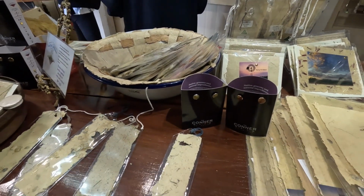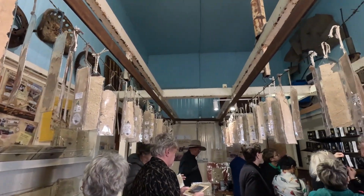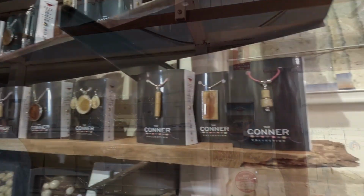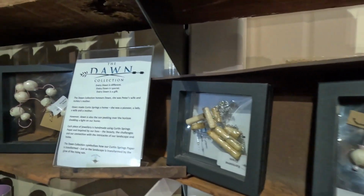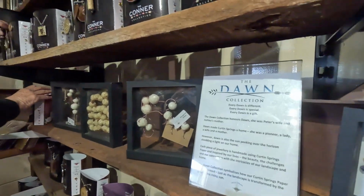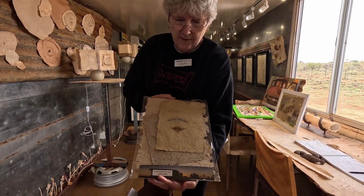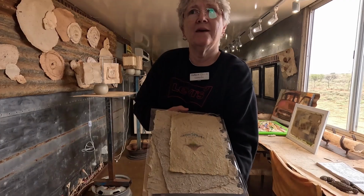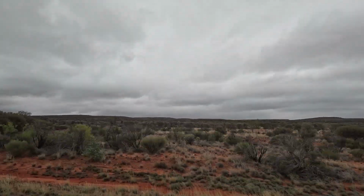Before leaving, we had the opportunity to browse the gift shop. Here there was an extensive array of paper products, including, of all things, paper jewellery. And we've made some astute purchases which will be transformed into beautiful paintings. Then we were back on the bus and heading to Kings Creek Station.